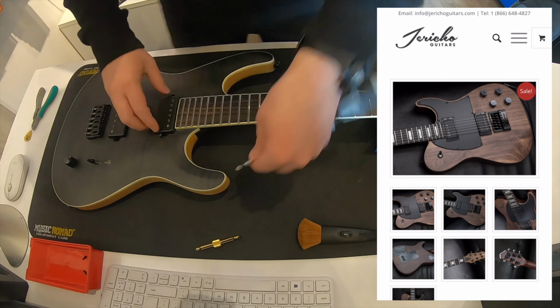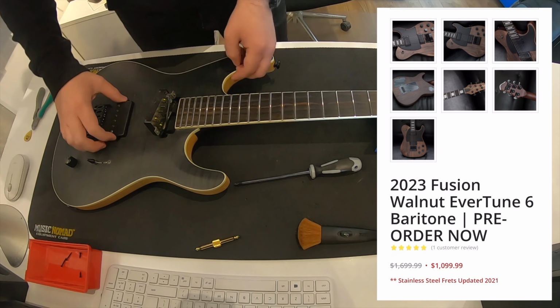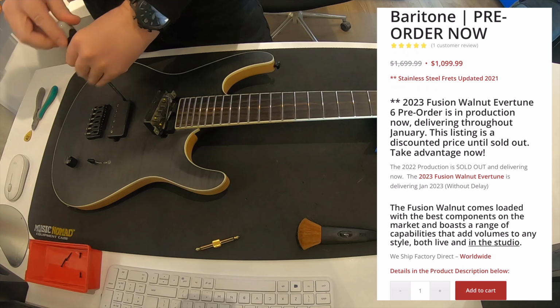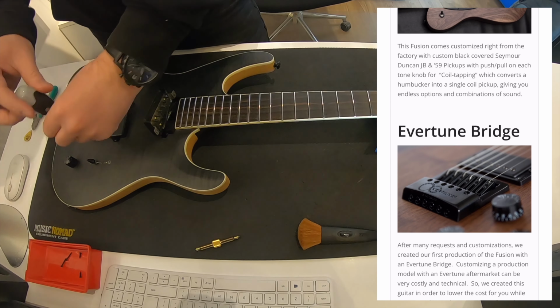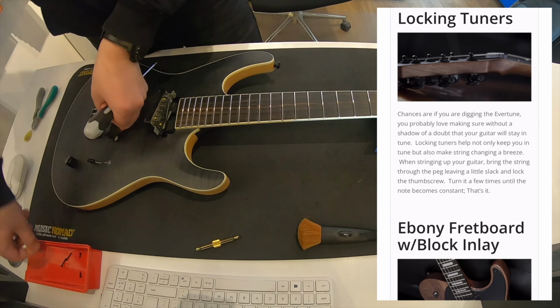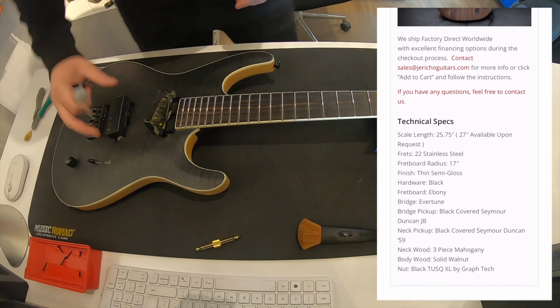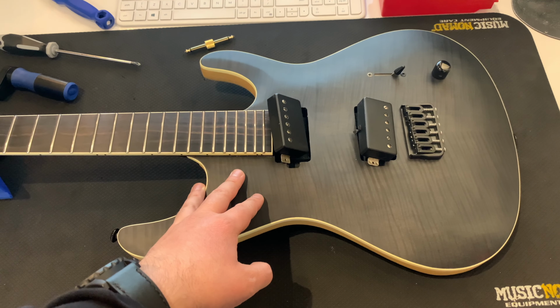Just look at this beautiful Telecaster listed on their website, 2023 Fusion Walnut Evertune 6. It's on sale for $1,000, discounted from $1,700. Check out the crazy specs on this thing. Seymour Duncan pickups, Evertune bridge, locking tuners, ebony fingerboard. Great guitars, affordable price. And with that in mind, let's check out today's model.